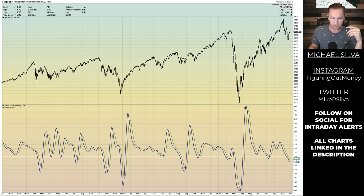But as you can see on this big pullback here in March, if you were watching this indicator right when it crossed, that would have marked the bottom. There have been multiple other times where the price action pulled down and then it crossed. You just need to know when to exit and scale out of a position. But this indicator is really good for seeing short-term bottoms in the market. So I'm going to be keeping an eye on this one very closely.